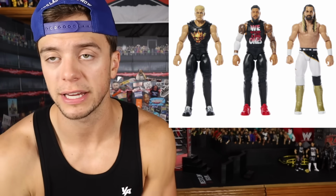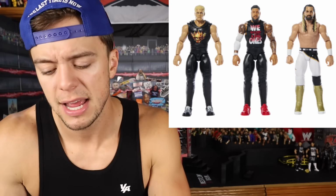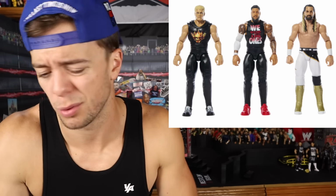Now, next up, this is actually going to be a basic 3-pack that I wanted to show off. They're calling it a main event series, Superstars 3-pack. It's just a bunch of re-releases, but I wanted to show it off. You're going to have a really nice Cody Rhodes figure in there with his promo little like cut-off hoodie, which is pretty sweet. And then you got a random Jey Uso with a We The Ones t-shirt.